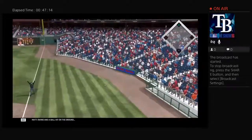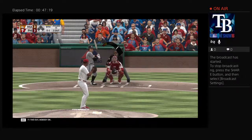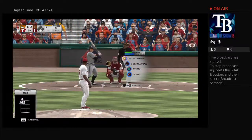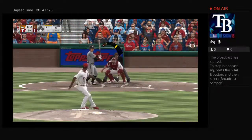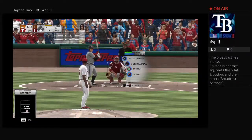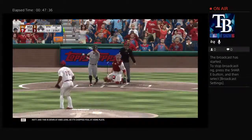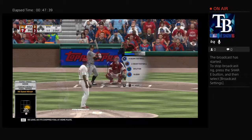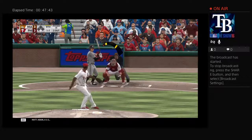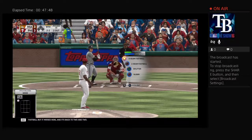Swinging, a ball hit on the ground. 2 out, nobody on. And that misses, 1-1. Fastball called strike, 1-2. And this is down at knee level as it's chopped foul at home plate. Again, a 1-2. And they come inside with the fastball, but it misses here, and it's back to 2-2.